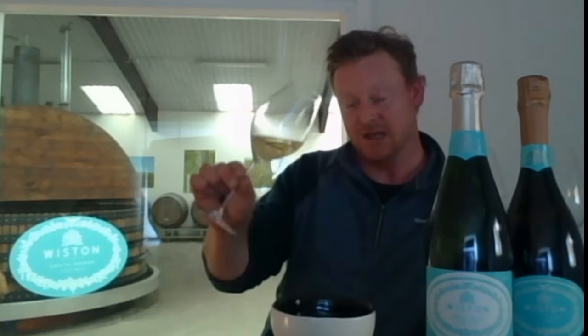2013 was the first big vintage that we had here at Wiston Estate. And it was the first opportunity to start building some reserve wines. That 2013 Brut Non-Vintage didn't have any reserve wine, but what we kept back in tank was the basis for making this, which is a true non-vintage wine.